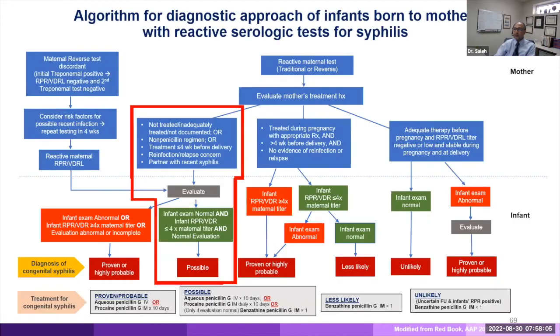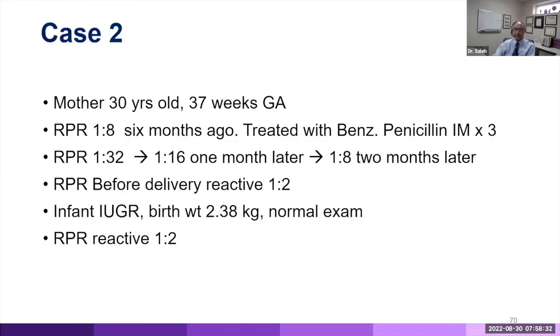If you follow the algorithm, because the mother was not treated more than 4 weeks before delivery, this baby underwent evaluation and then received treatment for possible syphilis for 10 days. And on follow-up, 2 and 4 months later, his RPR became non-reactive.